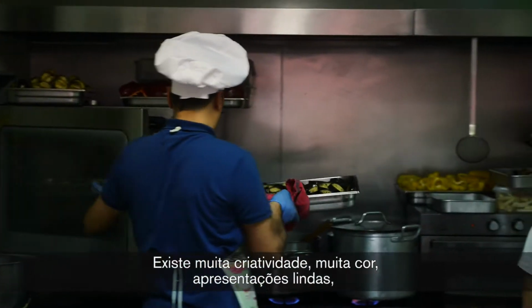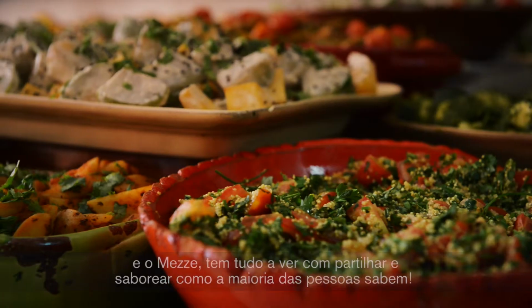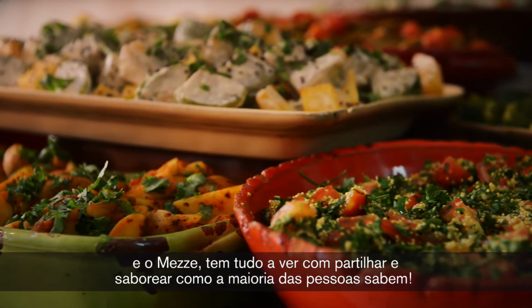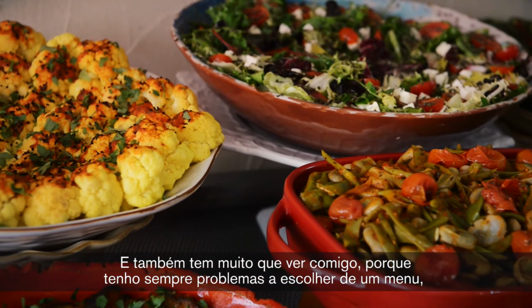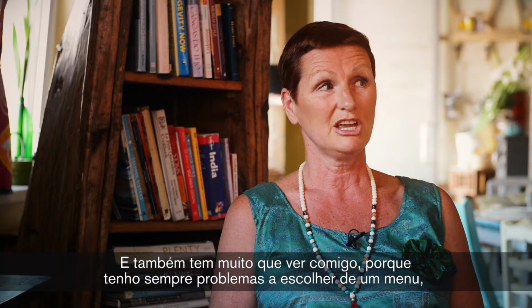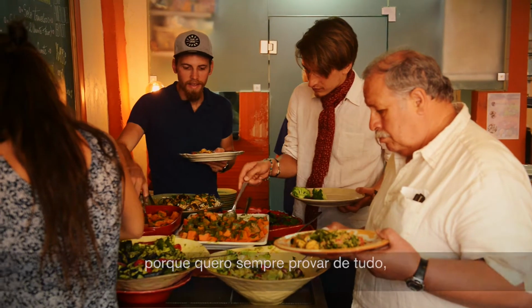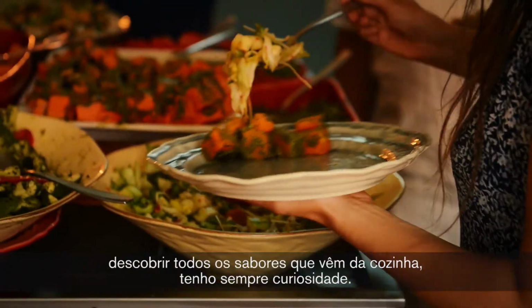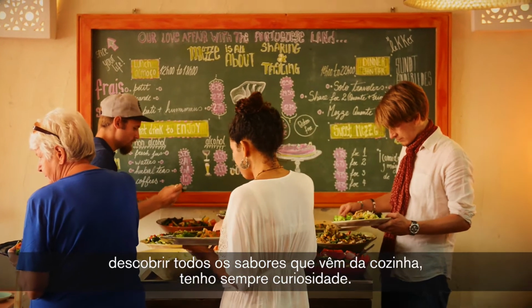There's a lot of creativity there, a lot of colors, a lot of beautiful presentation. And meze has everything to do with tasting and sharing, as most people know, and it has a lot to do with me. Because I always have trouble choosing from a menu, because I always want to taste everything. I always want to find out all the different tastes that come from a cuisine. I've always had that as a curiosity.